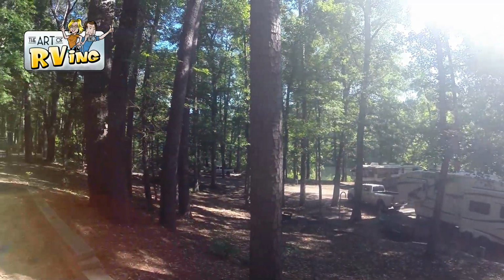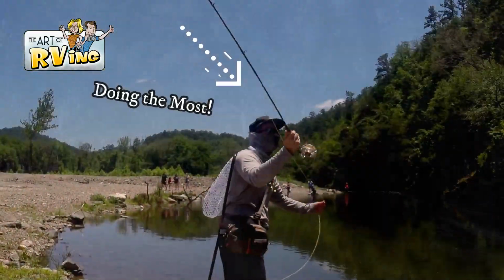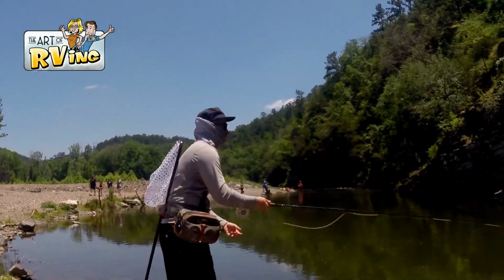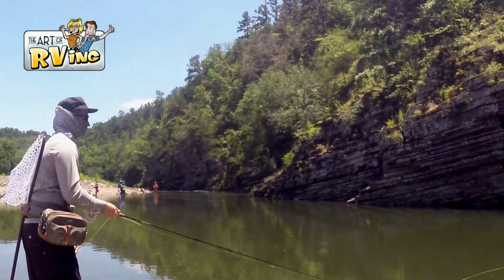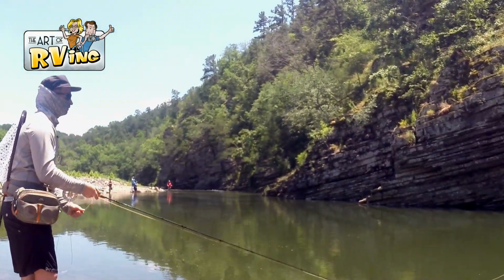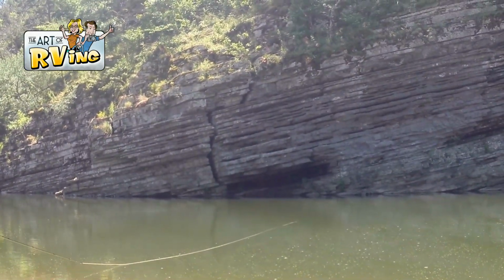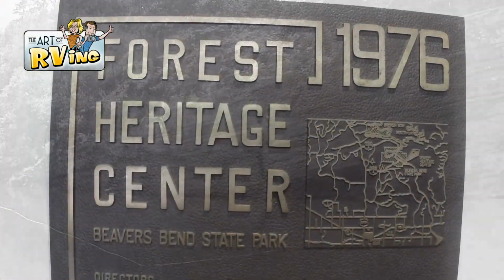You can't really tell here, but the river is right down there. Yeah, the river's down there. And they have a stock trout pond? No, river. Not a pond, a river. And this guy looks professional, but they had a bunch of families in there too, but he was doing the most. He was doing the most, that's for sure.